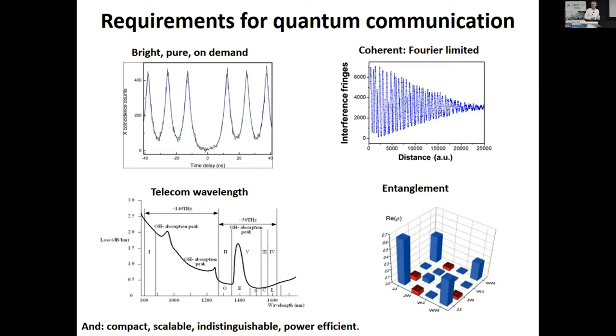I'll try to describe it a little bit later. But the missing peak here at time zero is that we come with an excitation pulse. It can be electrical, it can be optical, and we want to get one photon out for one pulse, okay, excitation pulse. And this is the smoking gun. I'll come back to this. This is already a lot to ask for, and no one is doing all of this well yet. And anyway, we still have all the things on the wish list.